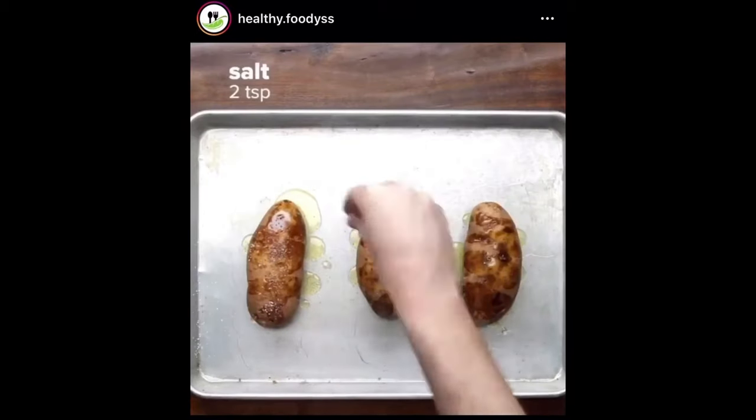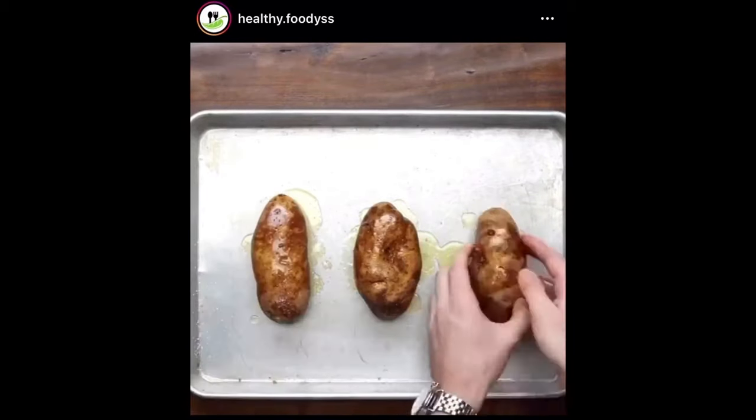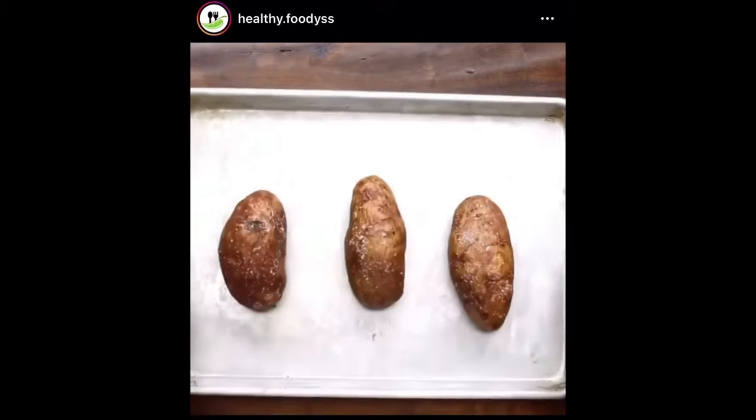So here I'm just inserting the clip of how they made it, and then I will insert the clip of how I made my baked potato.